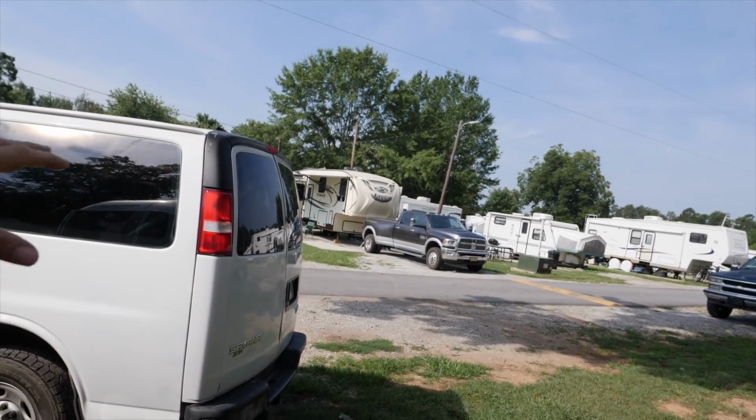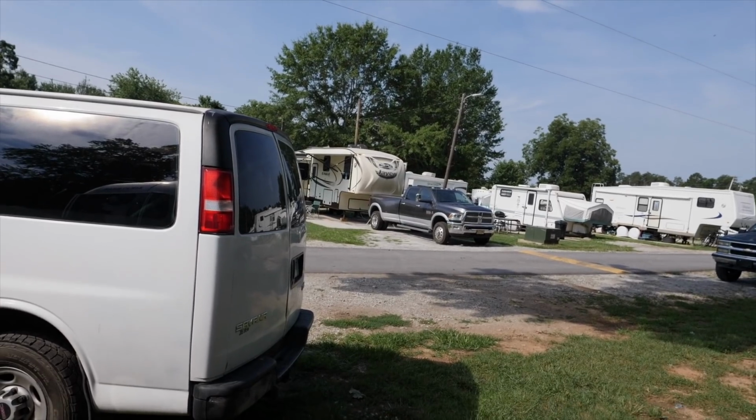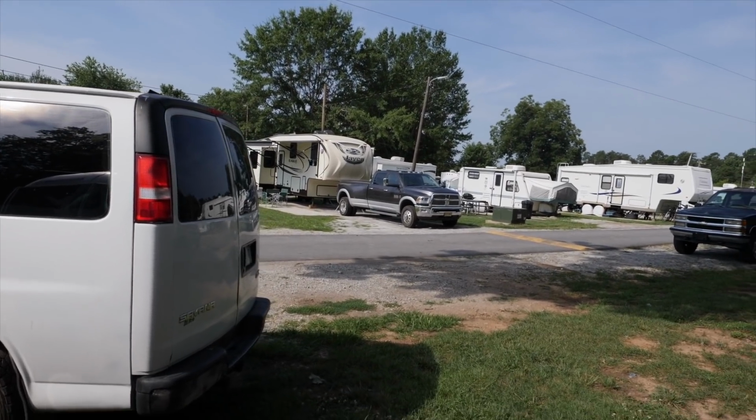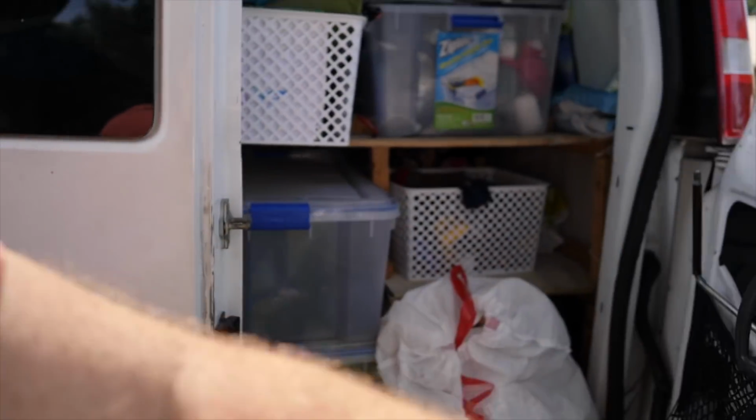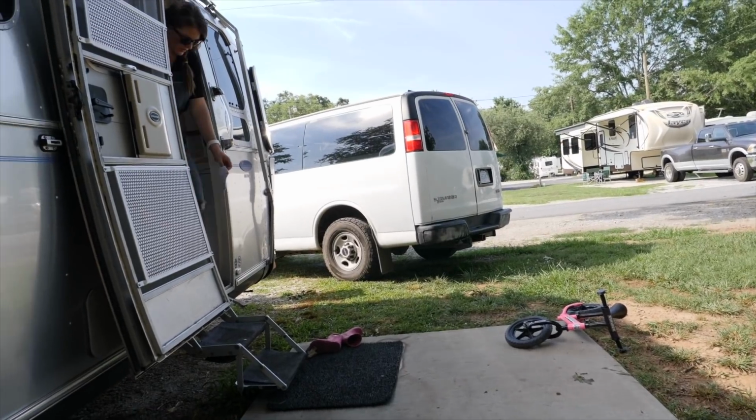It's like an extension of the RV. Almost every time I park the van, I park it with the back close to the Airstream, so with it close to where we're at, I can just grab things. If you look at an RV, the layout does matter. Your tow vehicle can matter too.